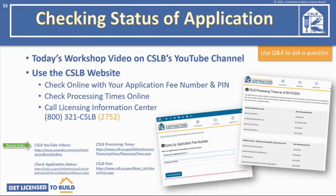The second way to check is to look online at our processing times. Each week we update our website with the date we received the paperwork for a specific process. So look for the date being worked on and know that if the date shown is after the date we likely received your paperwork, it's likely we're busy working on your application.